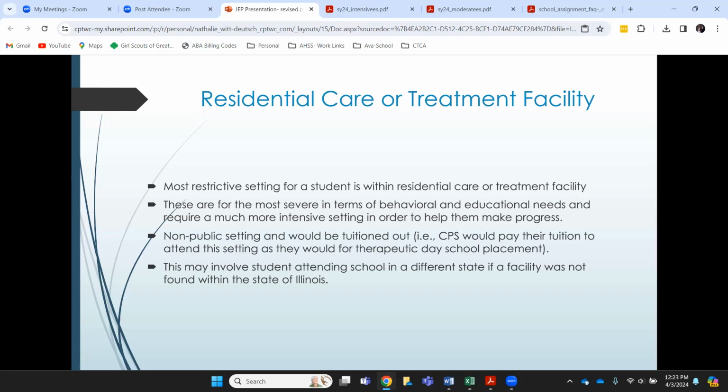This is another non-public setting, and so they would be tuitioned out. CPS would pay for their tuition to attend one of these facilities.